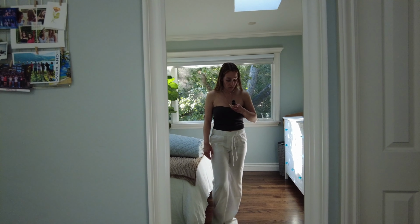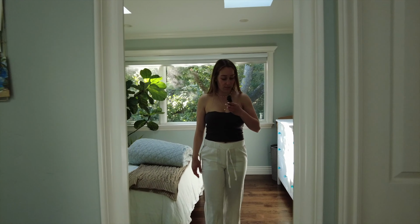Also, I just went to Nordstrom and got these pants for $39 on sale. And they're just white linen pants, which I was really hoping to get, but I didn't find yesterday. So I picked them up on the way to pick my mom up from work. So I will insert a clip right here of the pants.